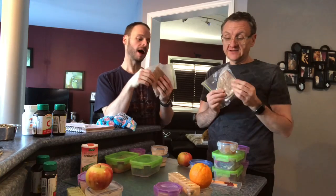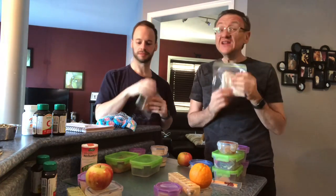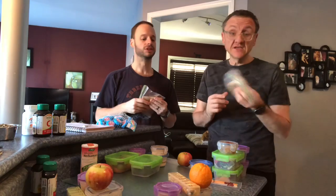6 points. We normally buy the Food Basics wraps, but we had to get them at Costco this week, so we're trying a new kind. These are the Dempster's flax seeds, I think. But they're still 6 points. They're a little bit smaller than the other ones, but they seem really fresh, so that's kind of nice.